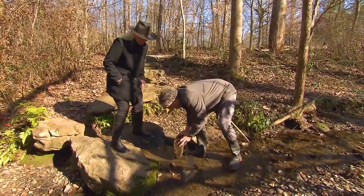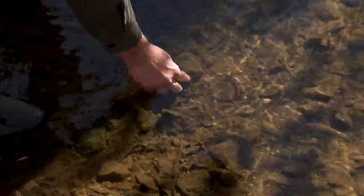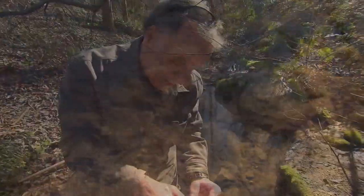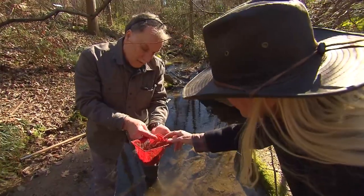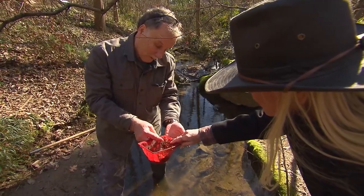Larry is like a machine, flipping over rocks, his net ready to snare a salamander. I'm pretty worthless to the hunt. He knows what kind of rock to look for, and soon he's found larvae that will become a red salamander. They have what's called chromatophores that give them their colors, and they don't get that until they become adults. Even newly metamorphosed, some of them aren't very colorful till they get a little bit older.